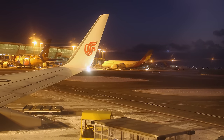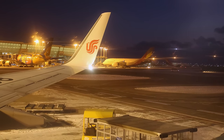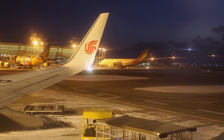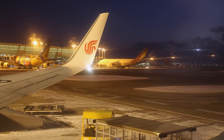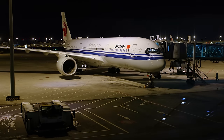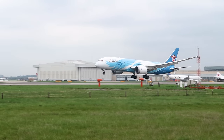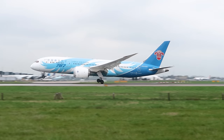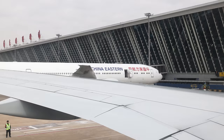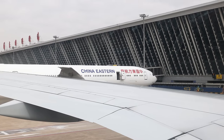The symbol on the tail, by the way, is called a Fenghuang and is a stylized version of a bird in Chinese mythology that reigns over all other birds. And the word mark on the side of the planes was actually written by then President Deng Xiaoping. But I digress. Air China is, to this day, like China Southern and China Eastern and many other airlines throughout China, mostly owned by the government and is tasked with connecting the country with the outside world.